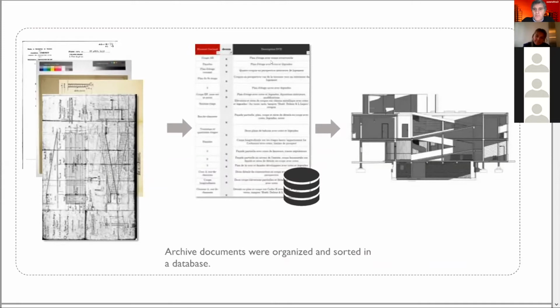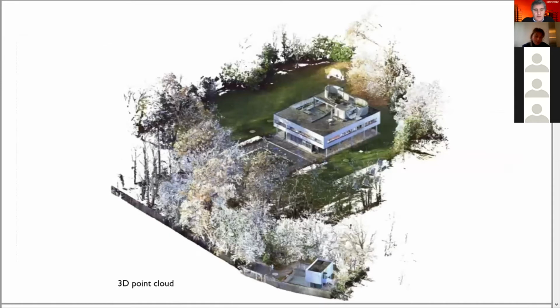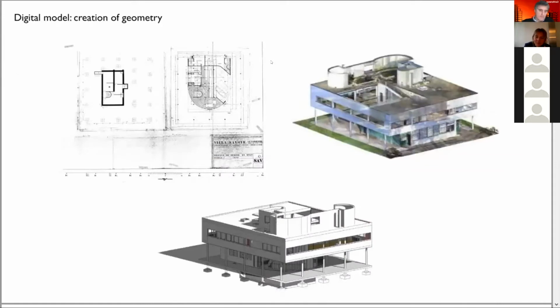In parallel, of course, we did a 3D point cloud. Actually, for the Villa Savoye, we did two point clouds in order to verify the data. I am not so interested in the scan-to-BIM process, but I am much more interested in the passage from the archive to the screen, passing through on-site investigation. The first step was to create the geometry of Villa Savoye, thanks to the 3D point cloud, as well as the verification of the documents, the drawings and the plans.